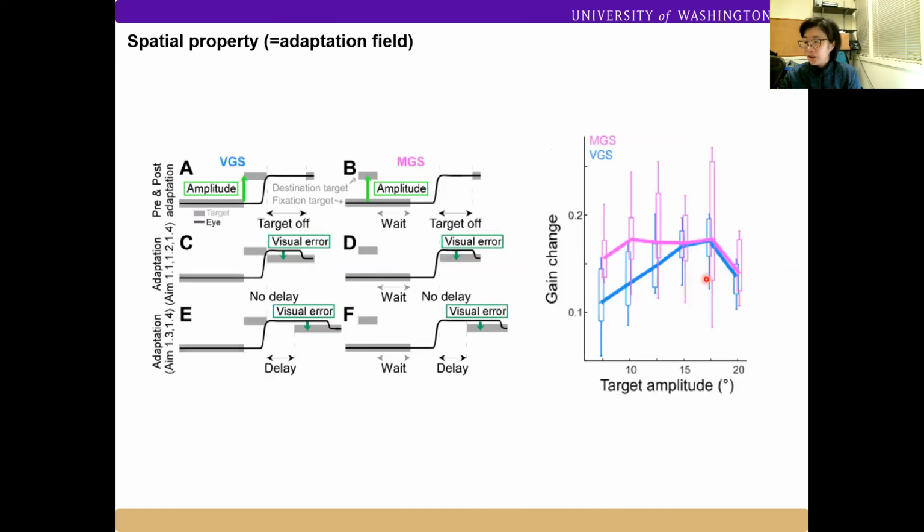So this is our data, and visually guided saccade is blue. As the previous slide showed, the adapted saccade here, the 17.5 degree I adapted, showed the largest gain change. And as the amplitude decreases, the amount of gain change decreases. But the memory guided saccade is basically just flat. So there is no mountain-shaped adaptation field here.